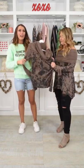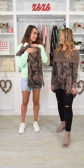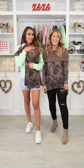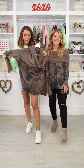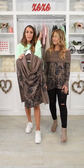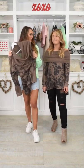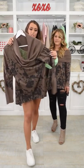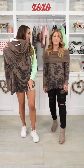I try things on so quickly when I'm shooting that I don't even stretch. Oh, I really like the feel of this one. I would not have expected this to be the material that it is. I am actually shocked, which is weird because I wore it, so you'd think I would know. It's a really nice, buttery fabric almost, but it's also not like sweater material, so it's not going to be too hot. It's very breezy. Very lightweight. Definitely easy to take into the spring.